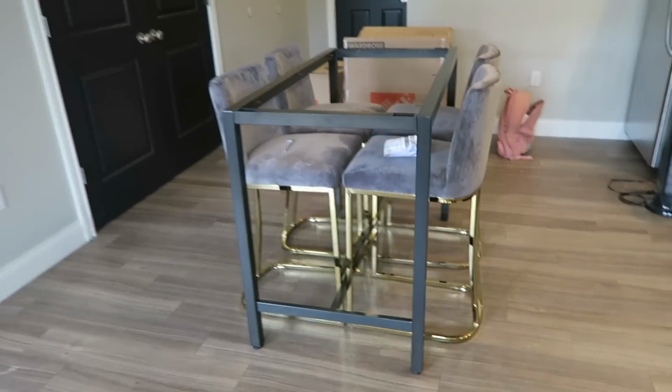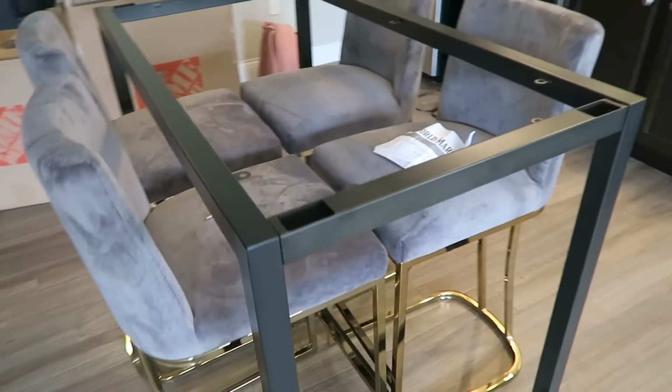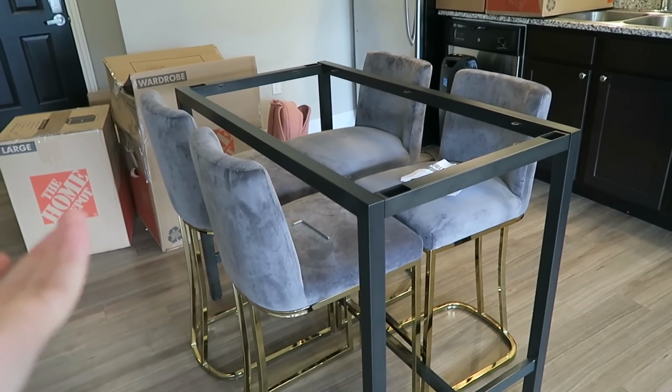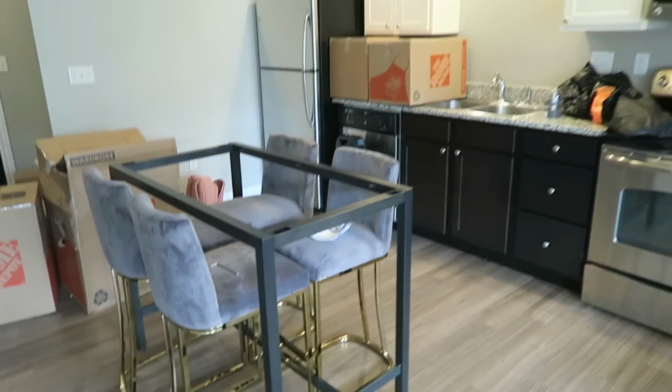Okay, so we just built the table. Here's a little update of how it looks. Obviously, we still need to get the new piece of marble, so it's gonna look completely different, but this is kind of the setup for the kitchen.